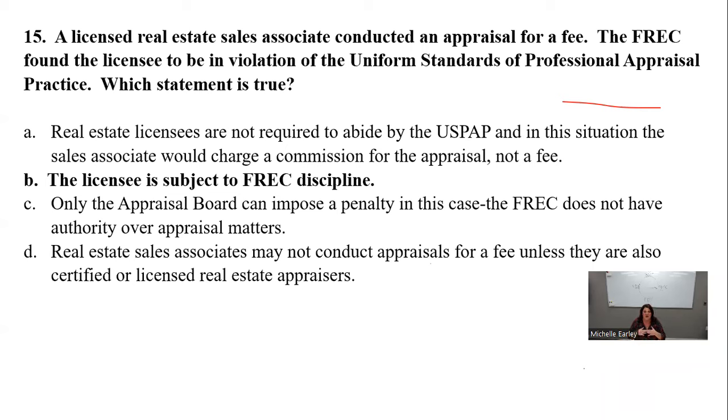But listen to this big exception. You cannot do an appraisal if the money is federally related. And what that means is there's a loan involved. So if someone called you and said, hey, can you do the appraisal on this house? I'm buying it for cash. Yes, you can legally do that appraisal. Can I pay you to do the appraisal? Absolutely. Now remember, all money flows through your broker, but you can charge a fee, never a commission.